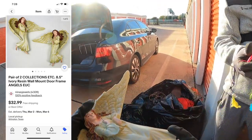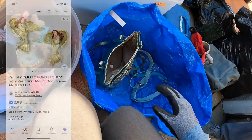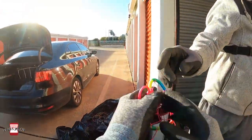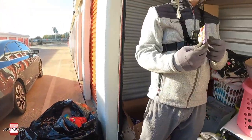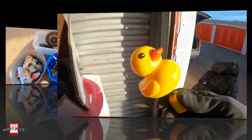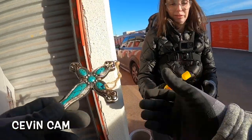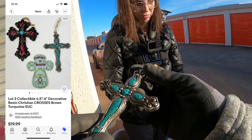Another angel. Dream catcher. Looks like a kid made it. Coca-Cola magnet. How does that work? Rubber ducky. It's probably trash.